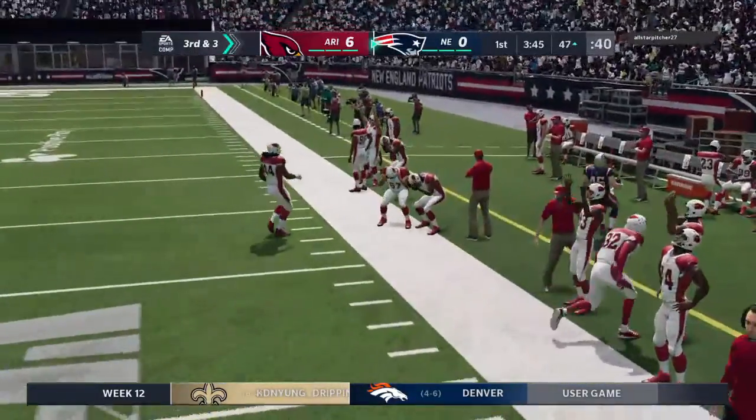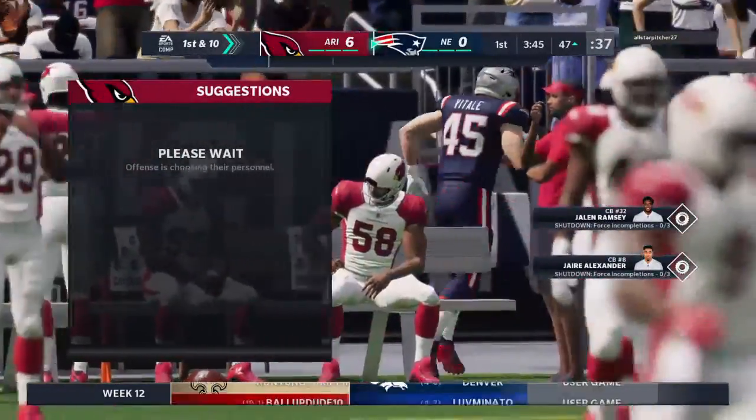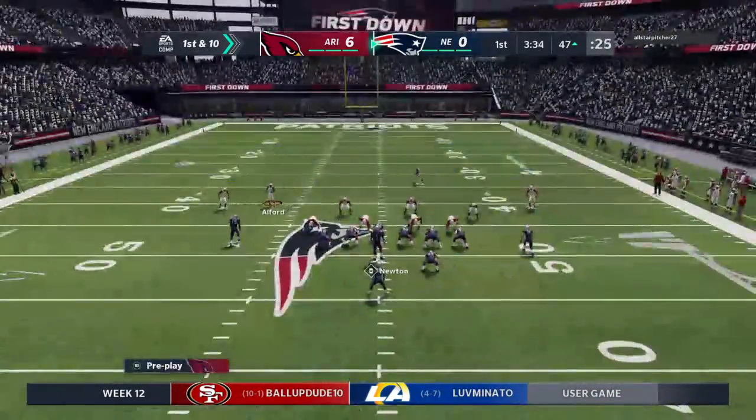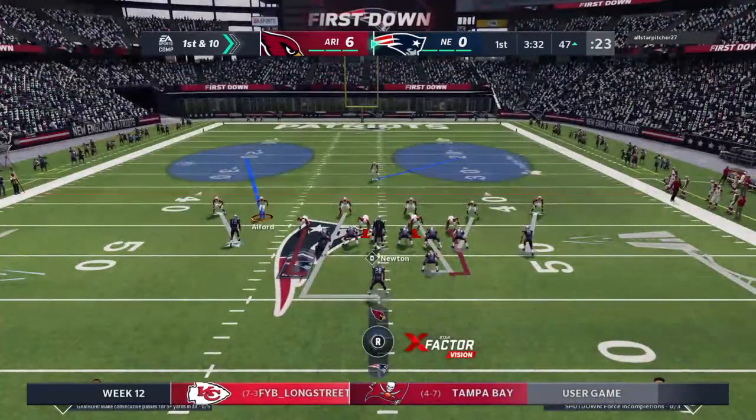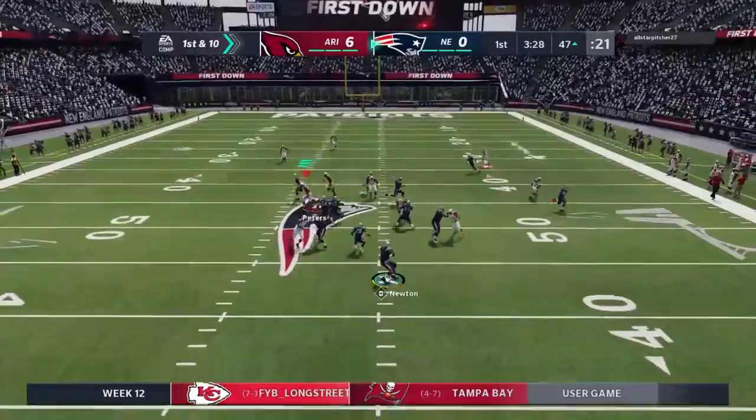And he's going to drop this off to his fullback. And he'll take this to the other side of midfield before going out of bounds. That goes as a gain of 11 and a Patriot first down. Clock rolling as we hit the midway point of this first quarter.